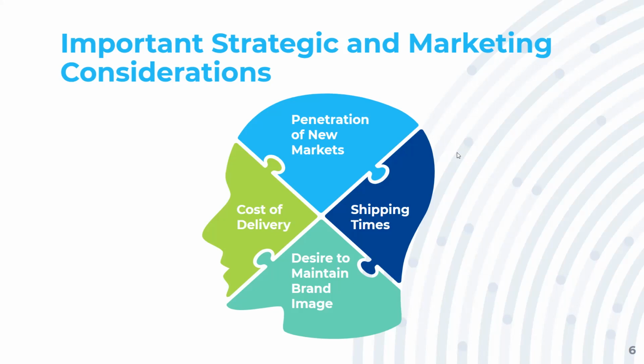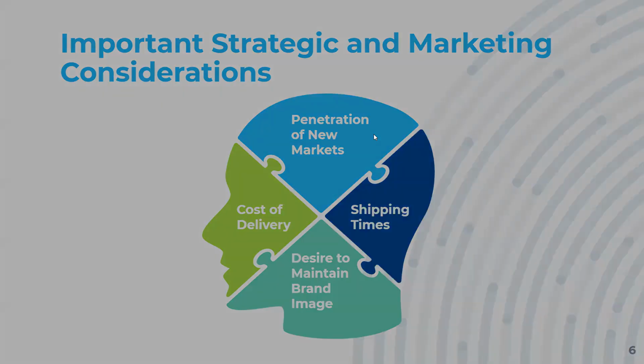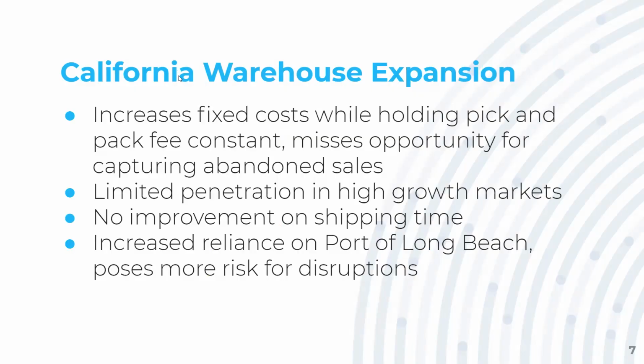Also, cost of delivery is important to them. Because they have a small ticket value of only $25, the large cost to ship the product is a large hesitation for consumers, and it causes decreased profits and increased order abandonment rate. Like I said, they want to increase brand image, and they want to penetrate new markets, possibly even the East Coast. Going a little bit deeper into the three different options that were proposed.